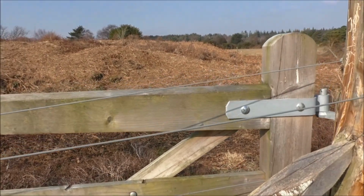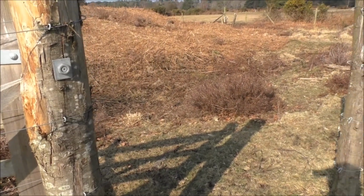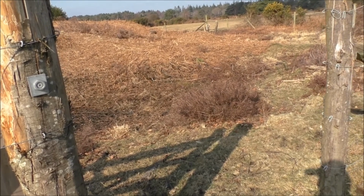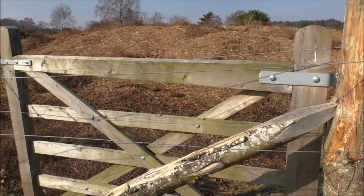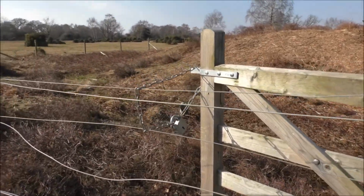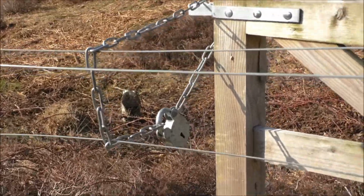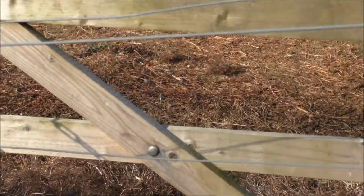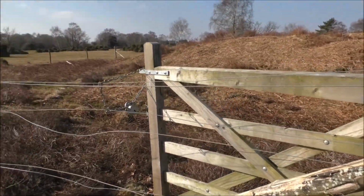I'm not going to go in. It feels a bit disrespectful, because it is, after all, a burial mound. I wonder why they've done that then. It's kind of weird.